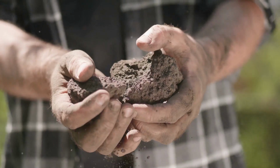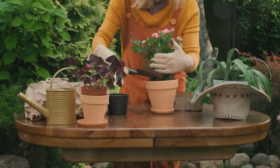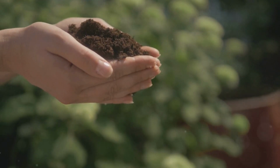Section 8. Choosing the right soil for your garden. Selecting the right soil for your garden depends on the plants you want to grow. Consider the drainage, nutrient content and pH of the soil. For most plants, loam soil is ideal.